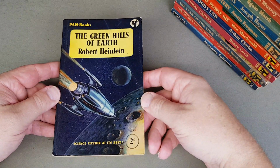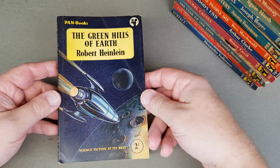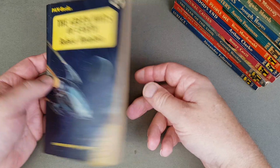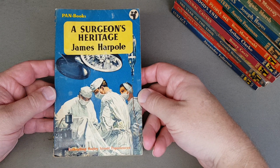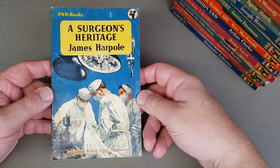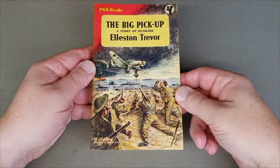$3.77 is another science fiction, Heinlein again, The Green Hills of Earth. That is super, super cool. Science fiction at its best, no less. Very, very nice indeed. $3.78, A Surgeon's Heritage, James Harpole. Enthralling Harley Street experiences. There we are.